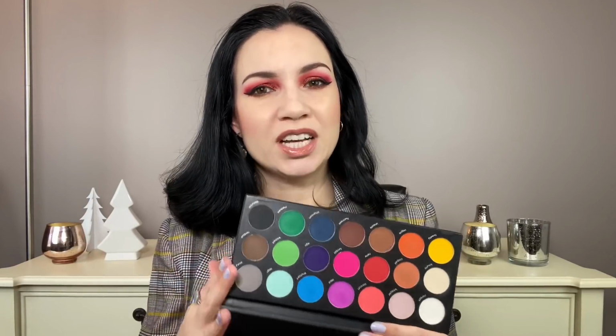It's more of a sheer formula, but for such bright colors, I actually think that that works well for me. Sometimes a really colorful eyeshadow that is crazy pigmented can be extremely difficult to work with. So I really like this. And if I need a very specific matte color, I do go to this palette. I'm really happy I got good use out of it. And yeah, I definitely used it more than the goal of 5 times. I think I used it somewhere around 10.